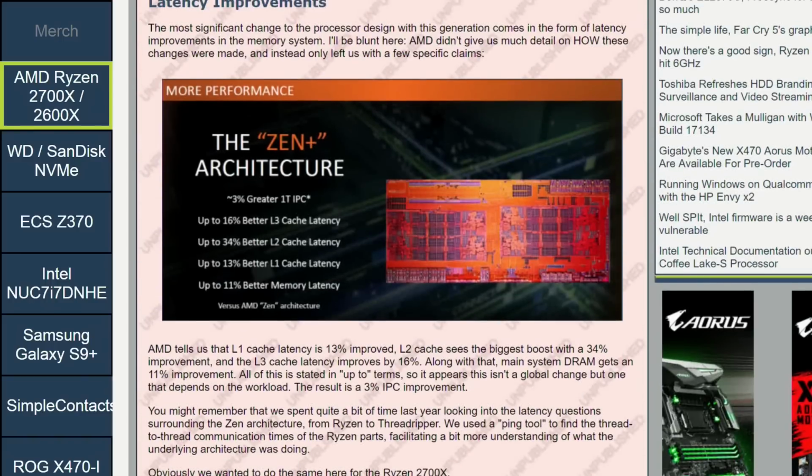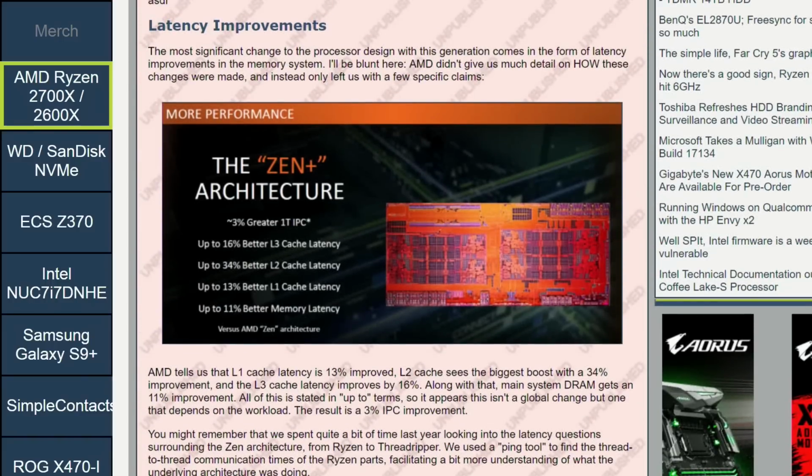The big architectural change that AMD claims are these latency improvements, and you can see on the slide here they talk about anywhere from 11 to 34% improvements in system DRAM, L1 cache, L2 cache, L3 cache, kind of equating to around 3% IPC improvement, with all else being equal between the previous architecture and Zen Plus. I asked many, many times and in many different ways for somebody to explain what they did to enable these cache improvements, latency improvements, and literally nobody had an answer for me that was anything other than, well, things are better, and we took the time to really think about stuff and blah blah blah.